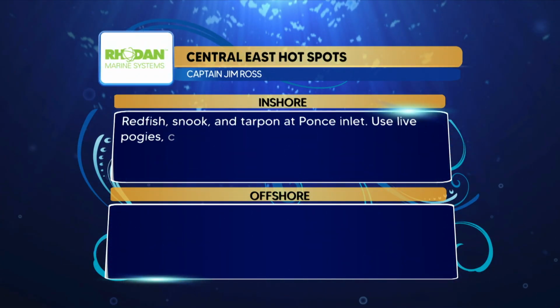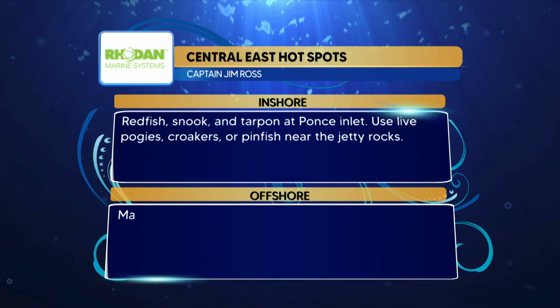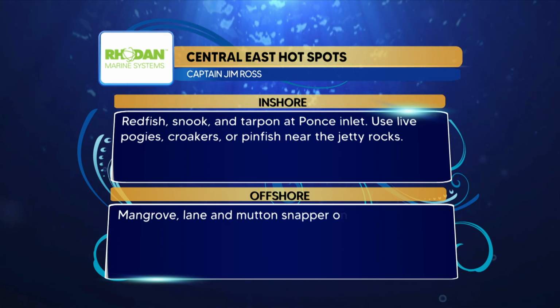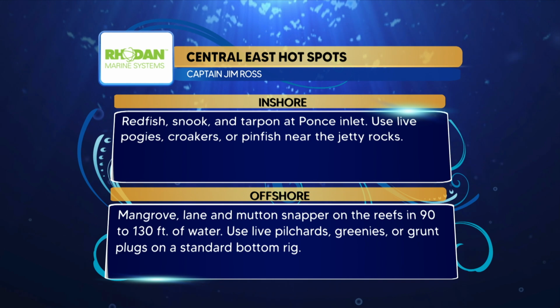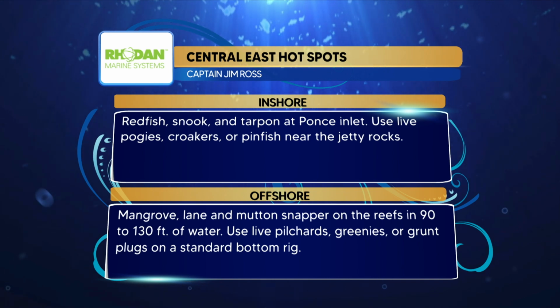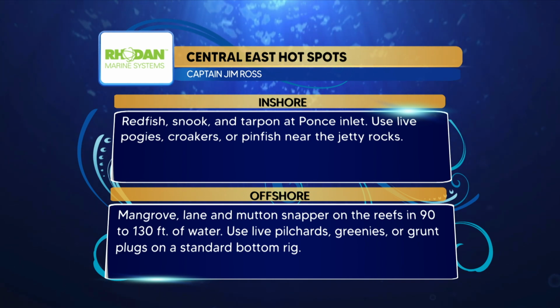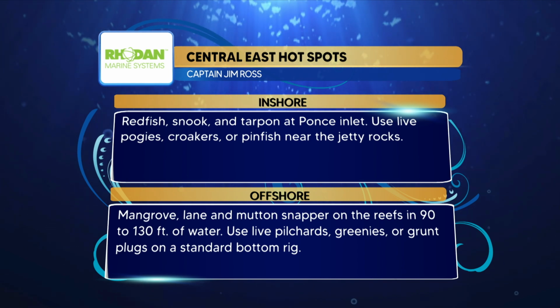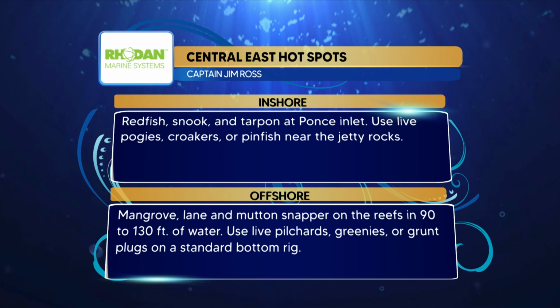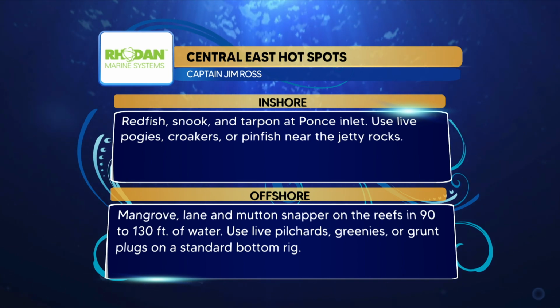Let's take a look at your Rodan Marine Systems hotspots for the Central East region, shall we? That sounds like a good plan. Well, we're going to go inshore. We're going to look for some redfish, snook, and tarpon. Up at the Ponce Inlet, that area has been red hot for those three species. You want to use live pogies, croakers, or pinfish near the jetty rocks. And then offshore, mangrove, lane, and mutton snapper. Fish those 90 to 130 foot reefs and wrecks. Use live pilchards, greenies, or grunt plugs on a standard bottom rig.